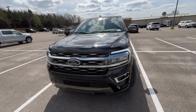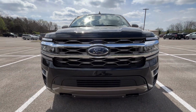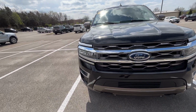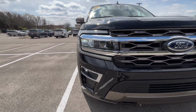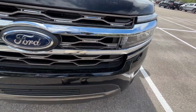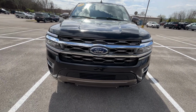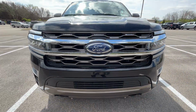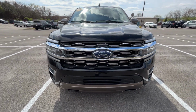And coming around the front end here, absolutely stunning. LED daytime running lights, LED headlamps, and LED fog lights. The lights don't flash like that. That's just how my camera's picking it up. But I love the styling here. I love the grille here. And the agate black just looks really super, super refined along with this kind of King Ranch light tan front bumper here.